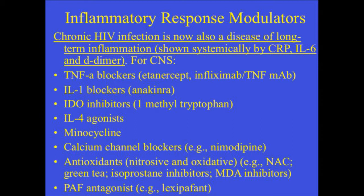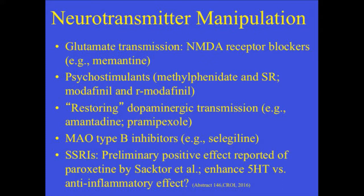Minocycline was thought to be a potentially effective agent, was tried by the ACTG, and was not found to be effective. Calcium channel blockers were thought to be potentially effective. Nimodipine was tried in ACTG 362 and was not effective. Antioxidant results have also been very disappointing. The studies of these agents currently haven't really shown much to support them, but we need to continue them.